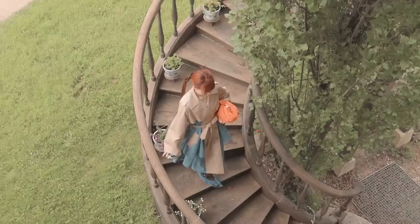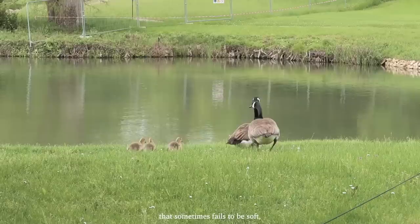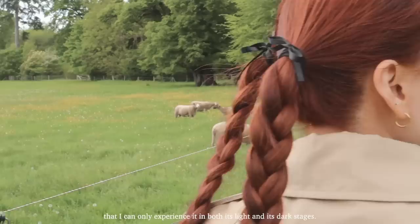I am slowly learning how to appreciate the endings, how to allow for them to remind me that I was lucky enough to experience something real and rare in a world that sometimes feels to be soft, in a world that sometimes fails to connect. Most of all, I'm slowly learning how to just be in this moment, how to exist, how to understand that I cannot control life, that I can only experience it in both its light and its dark stages.